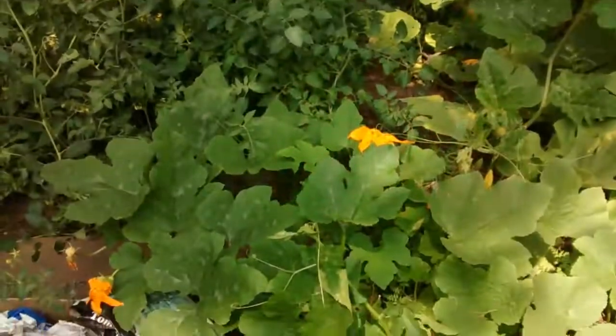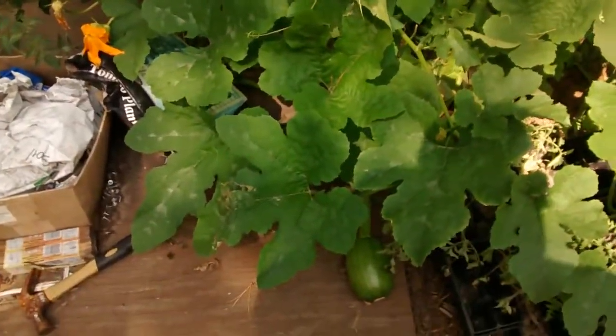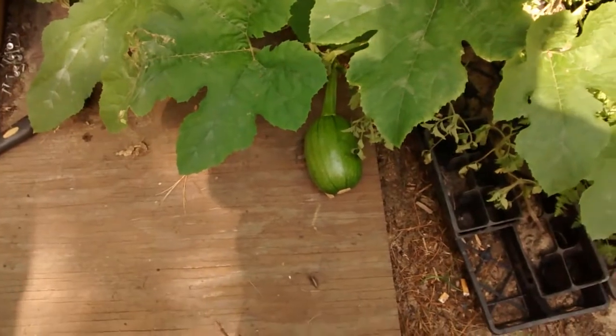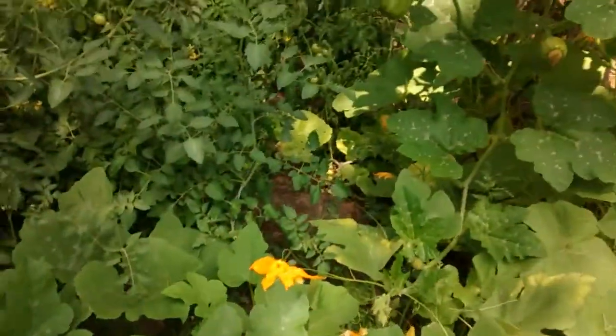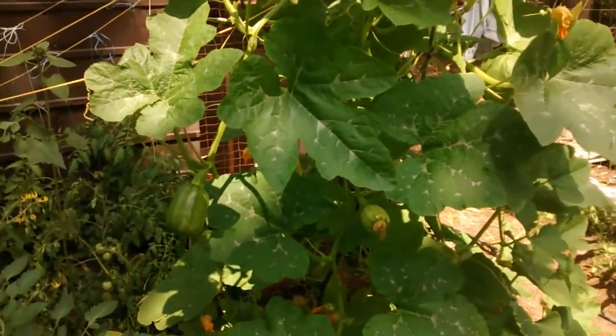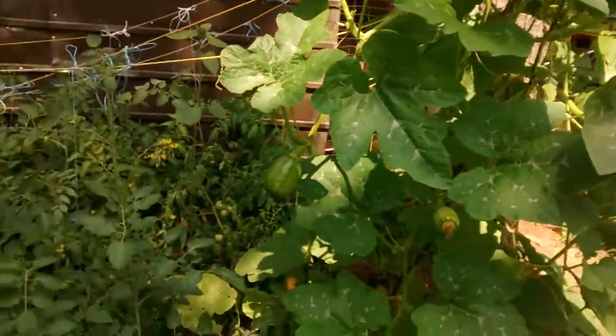It's August 3rd, 2014 here at Lily's Homestead, and I'm giving you a little garden update. There's our pumpkins, they're getting quite big now. I got another one there. Actually, there's so many I don't know where they all are.